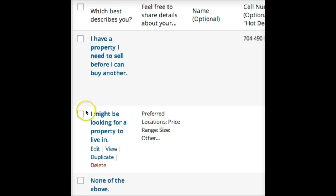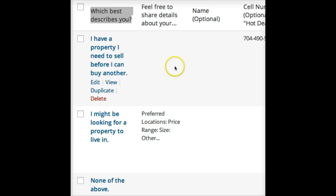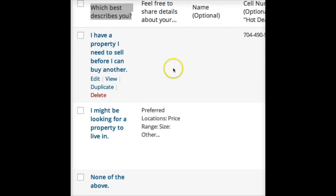Now, the biggest thing I want to point out is that when the second step survey comes up after the person initially opts in for the foreclosure list, the lead is asked to tell a little bit about themselves, where they can check off some boxes and tell about their preferred location and stuff like that, and they have the option to give a cell number. And I'm just going to start scrolling down, and you'll notice here, this person, the first one that's on the screen, says I have a property I need to sell before I can buy another.